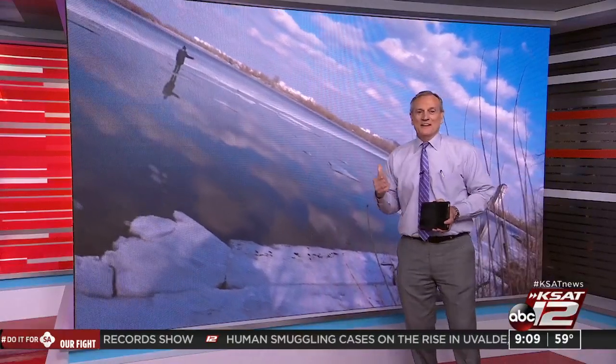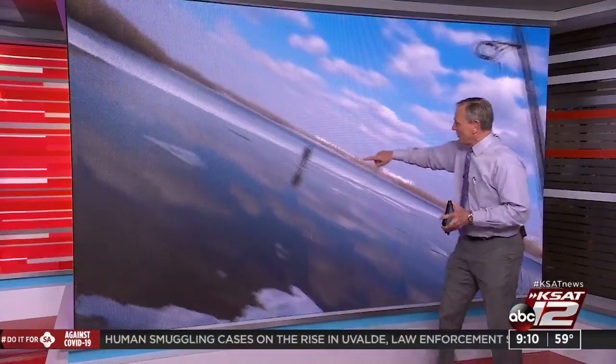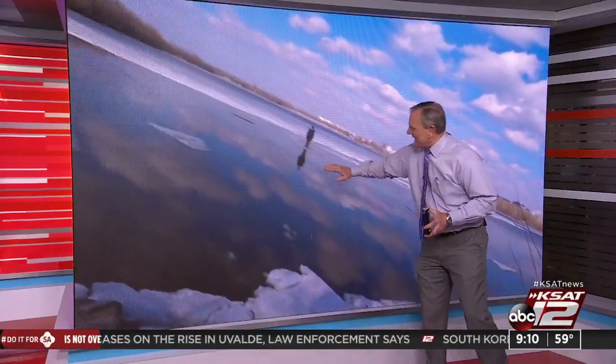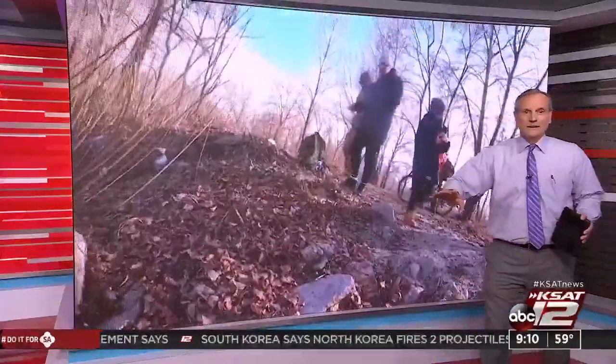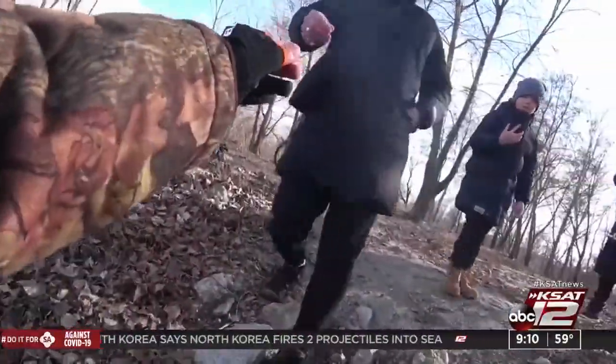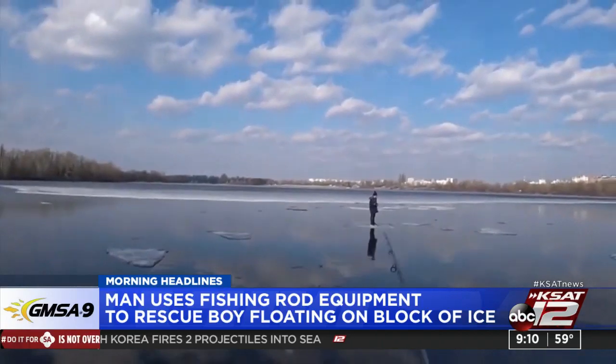And finally, that is a young boy floating on a block of ice. He's out in the river. This is in the Ukraine. Got no idea how he got out there, but the air temperature was about 32, so you know the water was really cold, so swimming was out of the question.